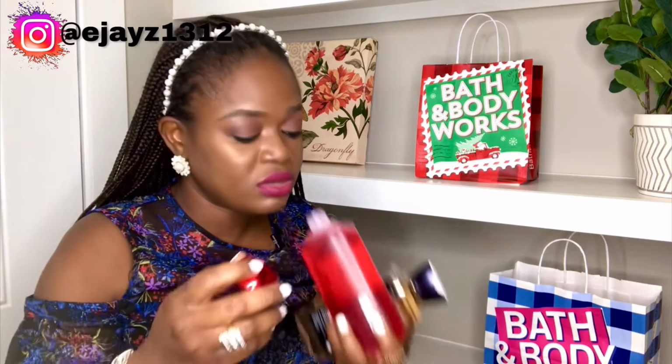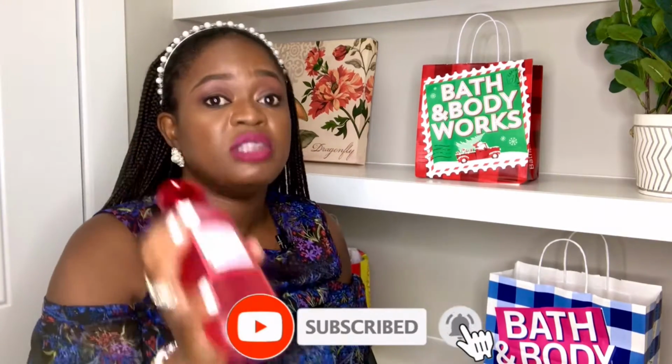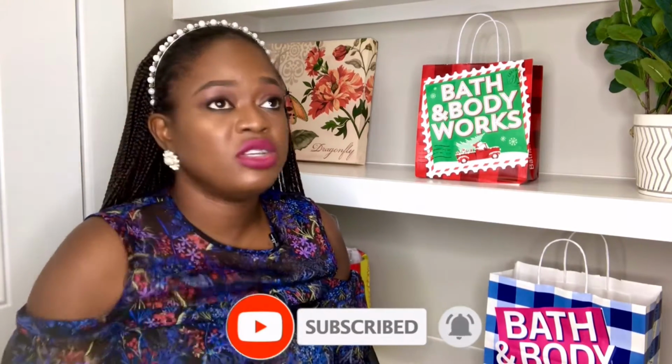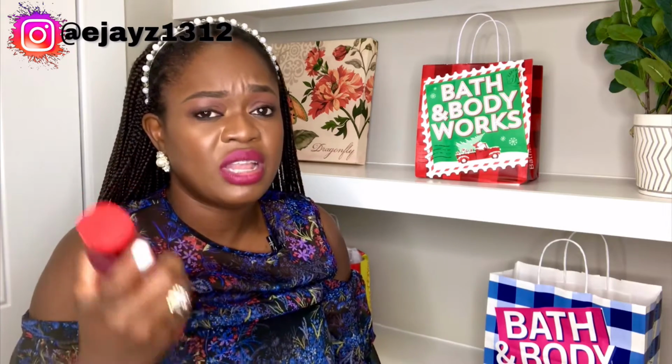This smells, oh my goodness, smells so good. I wish I could tell you how it smells. I would highly recommend this. It comes in the whole range: the body mist, the shower gel, the body scrub, the perfume. It has literally everything. This one was maybe $16. I don't remember now, but we're doing 3 for 3 like I said.